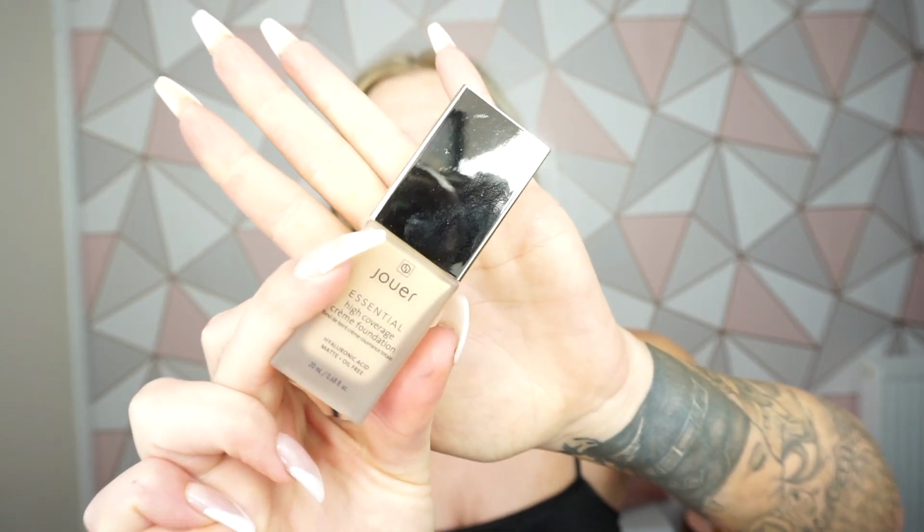If it is too dark, then I'll just have to lighten it with concealer. It's not an issue, but I do want to test the foundation out. I am not fake tanned at the minute, so I don't know. This is the bottle here. It looks super bougie. It comes with a little pump here.